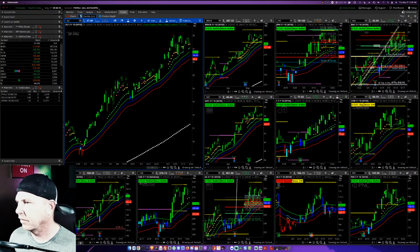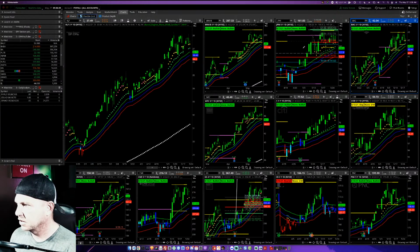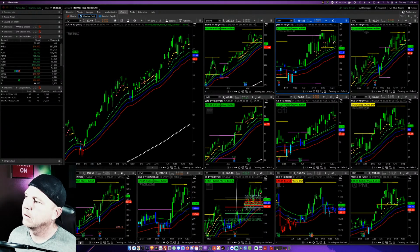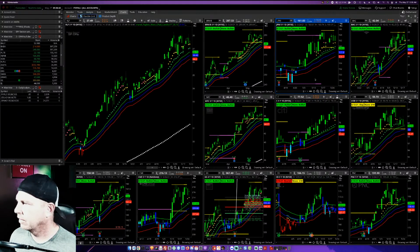So, looking for relative outperformers in this ETF. Bank of America, let me just get rid of some of these drawings. JP Morgan is a possibility, right? We've come down and tested the yellow propulsion dots, which is the 13, I believe. We found some support there. We're not quite at the bottom of the Darvas box, but with the news coming out today, look for JP Morgan to pop. Same with Bank of America.